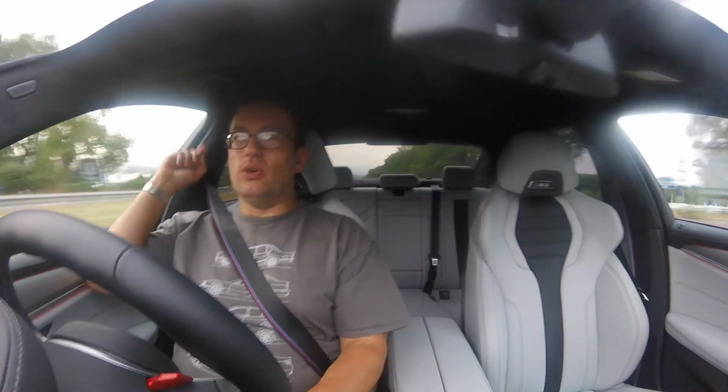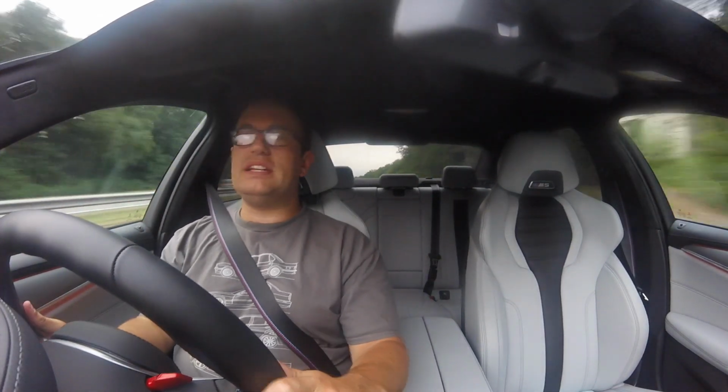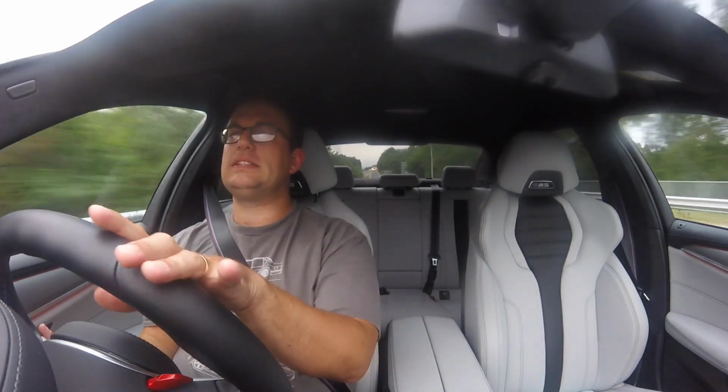There is a bit of wind noise up in this window here, and I've checked it, the button is up, but there's definite audible wind noise, like you would hear in cheaper cars where the window seal's not quite right. Now that might be a particular issue with this car, because I would be gobsmacked if it was a standard thing.